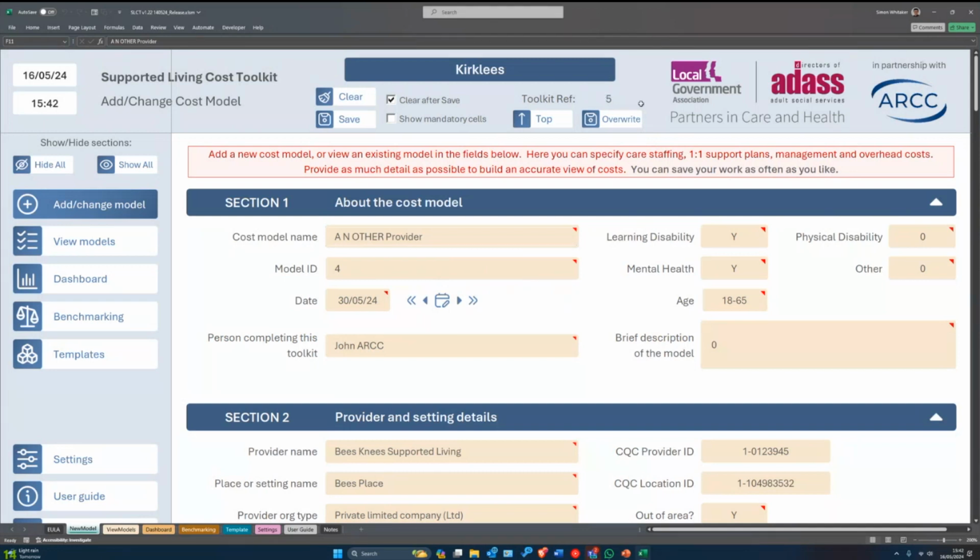So it tells me that Toolkit Ref 5, that's just for information. If I click overwrite, in fact, let me just make some changes. I'll put Arc 2. Okay. So if I click overwrite, and then it'll just ask me, do you want to do that? Click yes. It's asked me for the clear because my little clear box is checked. I'm going to go no.